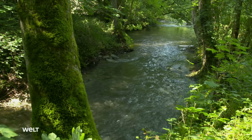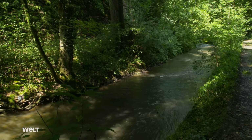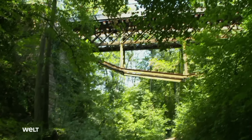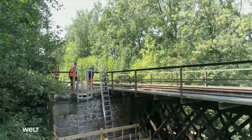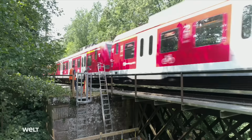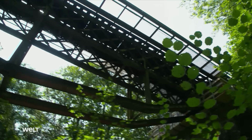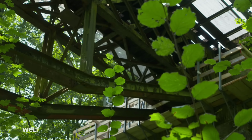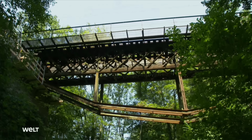The Buchenbach Creek, a tributary of the Mur River by Affalterbach, northeast of Stuttgart. The valley has been designated a nature reserve, and this bridge is the only way to cross it. It's used by the suburban trains, for now. The fact is, the 26-meter, 100-year-old steel structure is showing signs of fatigue, and the bridge has had to be strengthened with additional metal struts several times already.